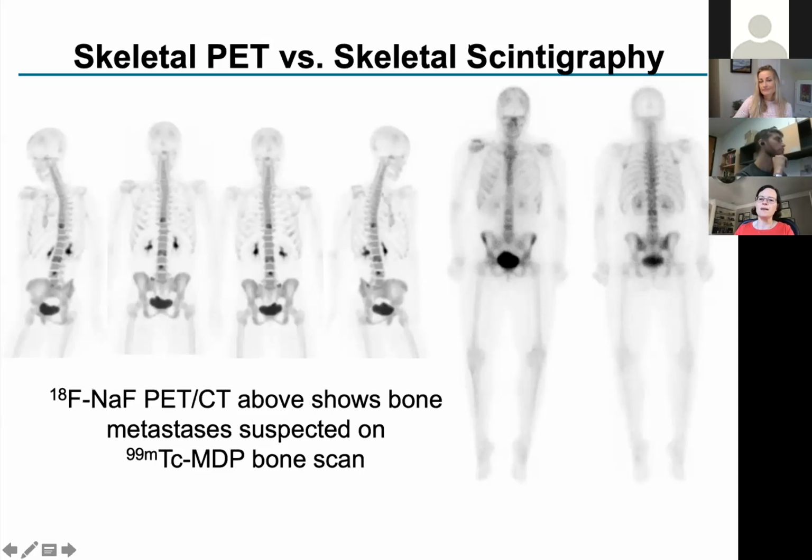So if I look here at my routine standard of care bone scan, which would be a tech MDP scan obtained on a gamma camera, my colleague read this, and they really weren't sure whether there was metastatic disease there, was there degenerative change? It's really hard to tell. Now we look at the same patient, but this time they were imaged with a sodium fluoride bone scan, and there is no doubt in anyone's mind that there are sites of uptake, and the pattern of uptake is highly suspicious for metastatic disease. And to me, the comparison is like looking at this bone scan, but wearing my glasses. All of a sudden, I can see all the details.